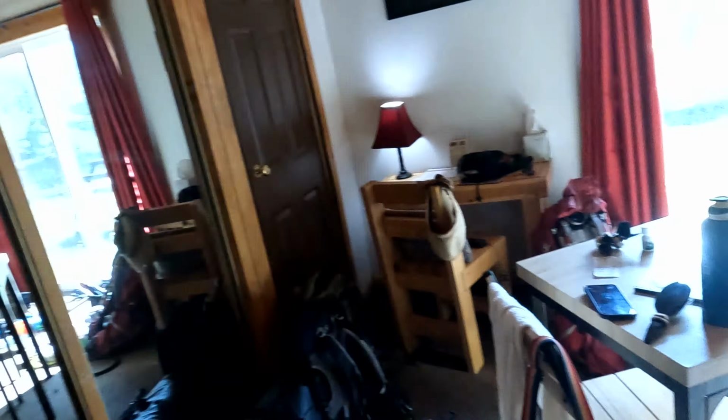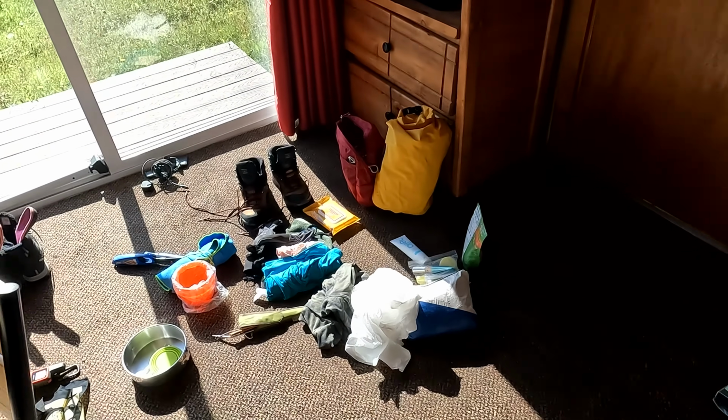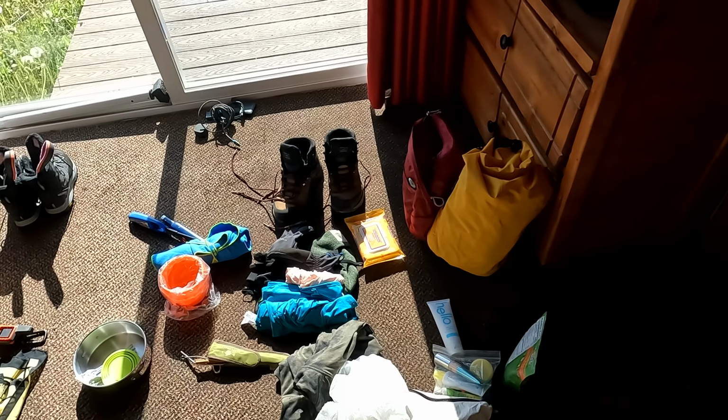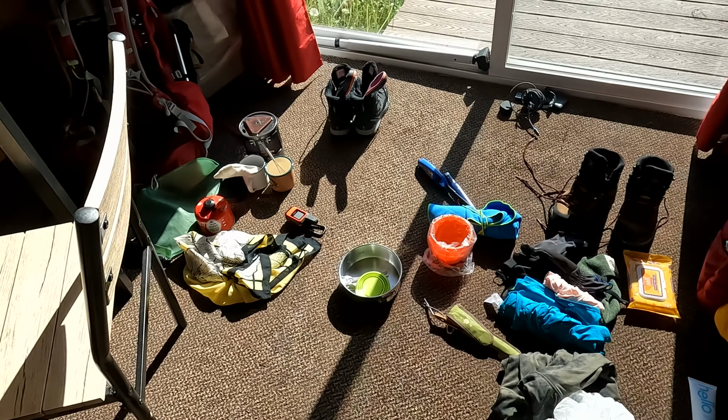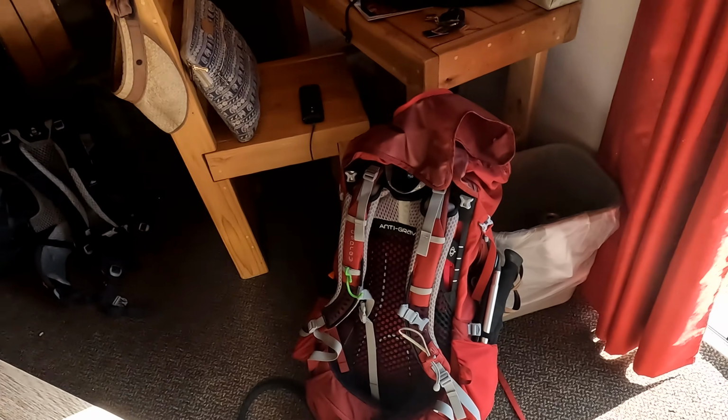Good morning, everybody. Today we are backpacking, so I'll show you our room because we are just trying to get packed up here and ready for the day. As you can see, we're laying out all of our items here and should hopefully be out the door in about 45 minutes.